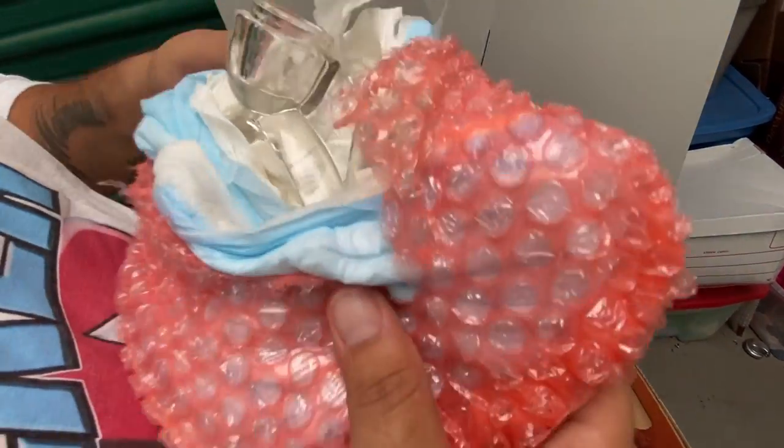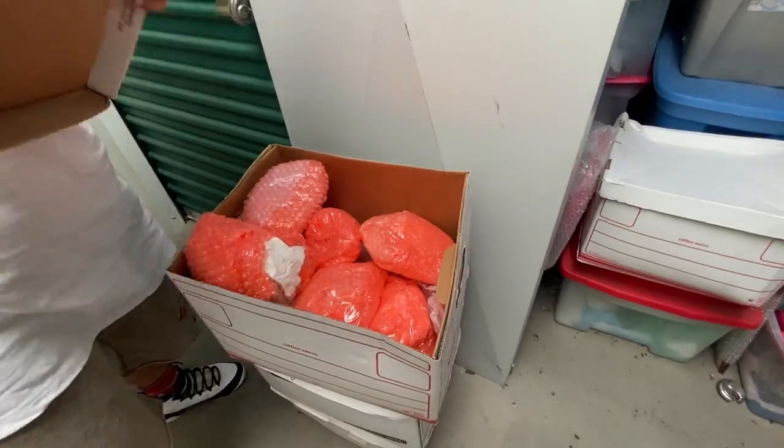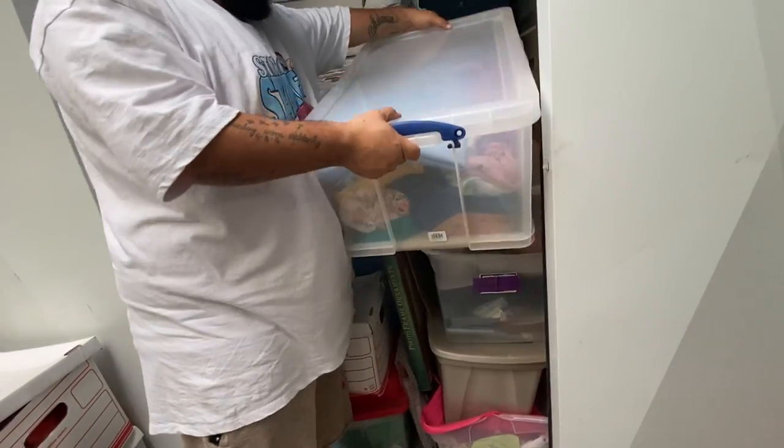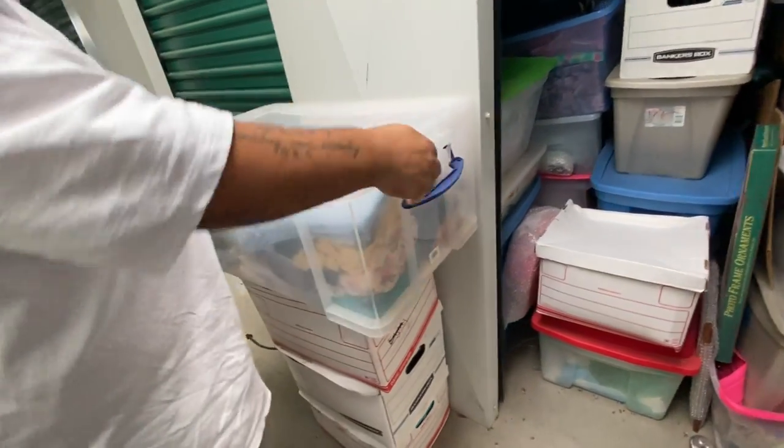Ooh. Candle holders. Very nice. Somebody took care of their stuff, you know what? That makes me that much happier. You like when stuff is taken care of, huh? Yes, when you take care of your stuff, it means a lot. Give me that in here. And, oh.